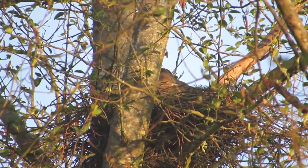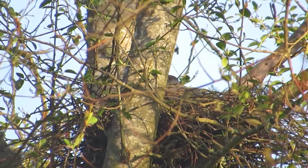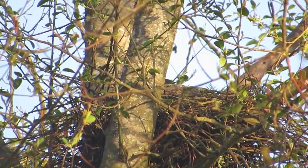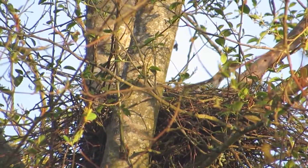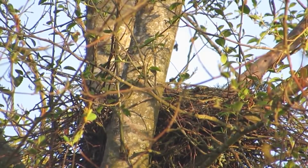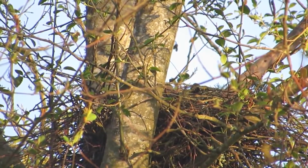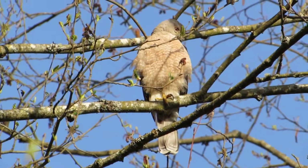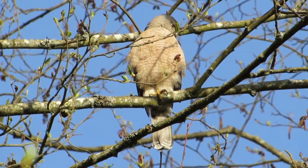Well, we'll just see what's going on here. We'll see what she does now. She's a busy gal. There, she's putting that stick in there. And out she goes for another one. Taking her easy here right above the trail. Sitting right next to the nest.